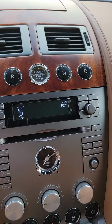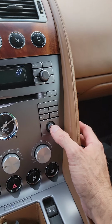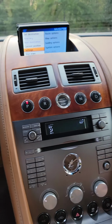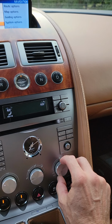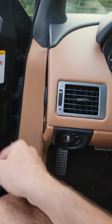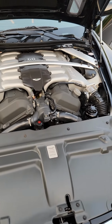I defaulted the screen to off, but if you want to turn it on, all you have to do is just press this button here. Enter, and that just pops it open. Then if you want to do anything here, you just press the enter button here, and then you can select and play with a few settings here. Anyway, let's turn on the AC here. It's getting a little hot. Maybe not as high. Well, I think I'm rushing here too much. Let me show you the engine. V6 12 liter engine. Look at that.